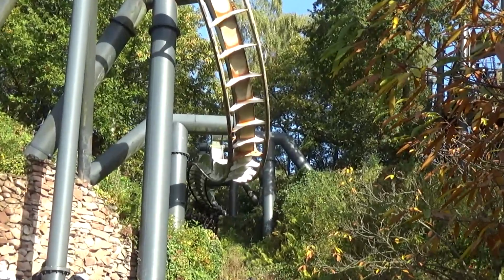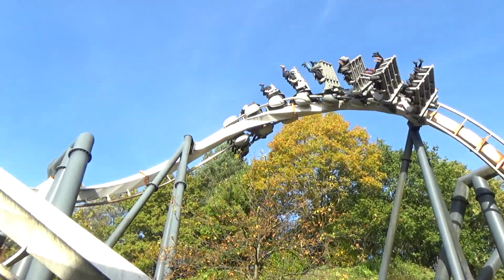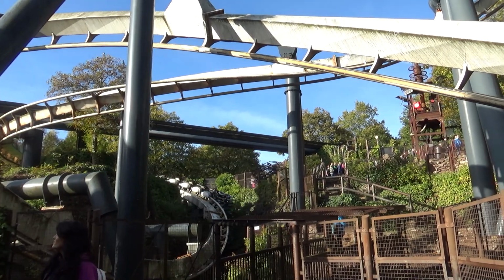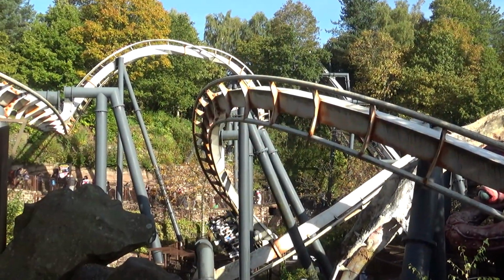NEMESIS at ALTON TOWERS was one of the UK's best and most iconic rides, but it's closed now until 2024 for a retracking that will give it a whole new lease of life. In this video, I'm going to be reviewing the ride and giving my thoughts on the retracking.